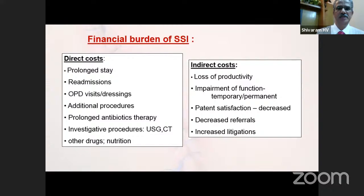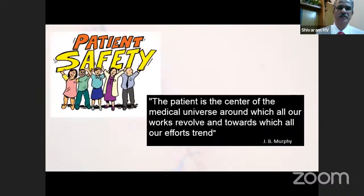So if you see the financial burden of surgical site infection, it can be direct, which can be seen always, but the indirect costs are also very high in the form of impaired function, loss of productivity, and also patient dissatisfaction, and the number of referrals which are coming to you decreases, and litigations may also be involved. So friends, it's a very, very important patient safety aspect to prevent surgical site infection.